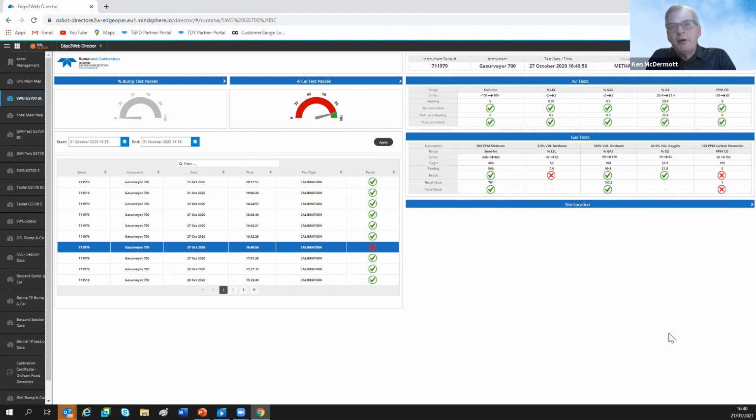Some of you may be familiar with our IMS FlexiCal Plus doing it locally. This is extending the option. We do find that increasingly with IT departments, it's increasingly difficult to get access to networks. So this is an option of totally bypassing that. It goes straight from the equipment, the calibration equipment, straight to the cloud. So the bump and cal, there's nothing that's probably different from what we've seen before.